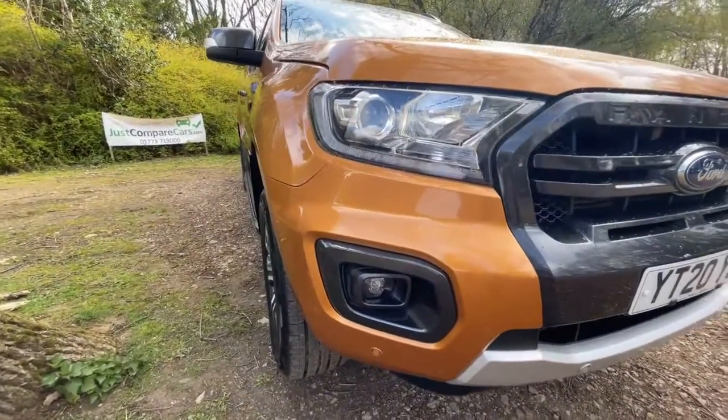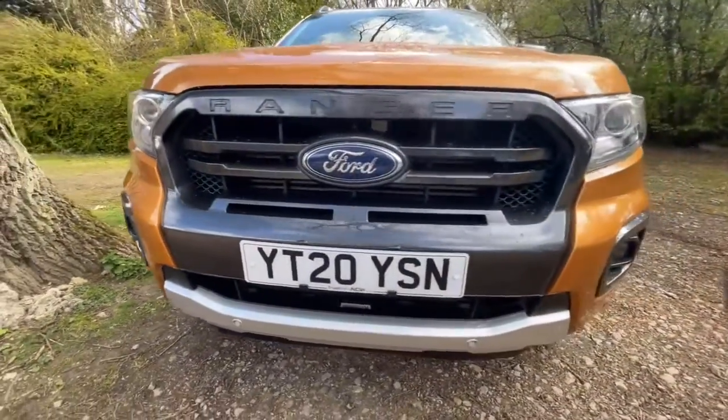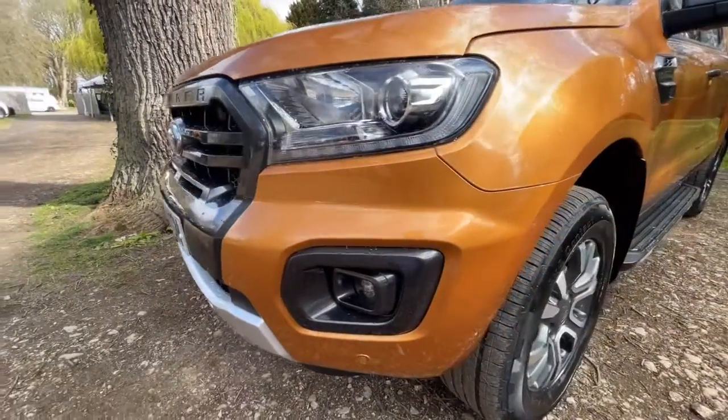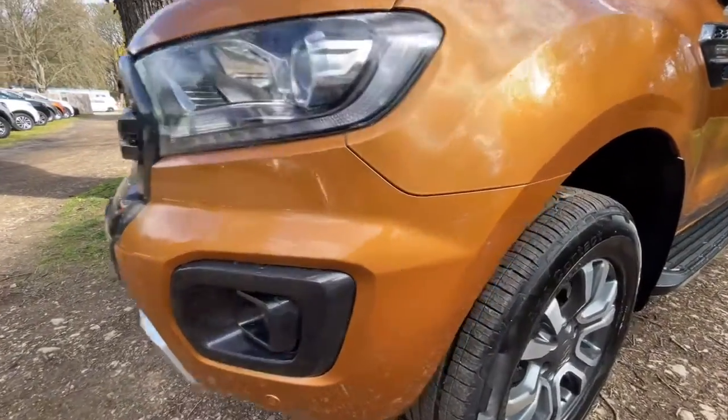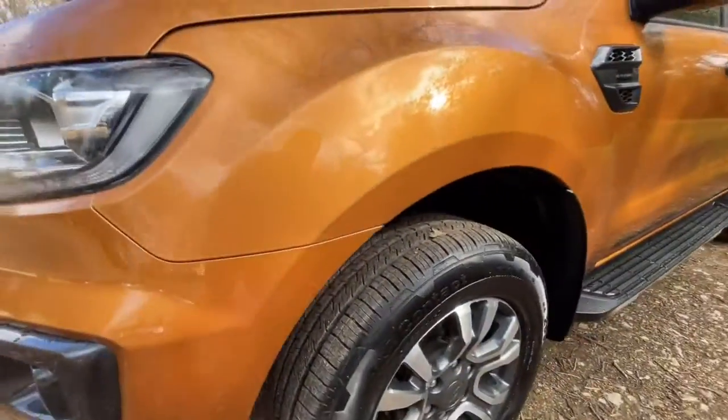So, driver's side headlight, front bumper, working our way around, the grille, and the passenger side headlight, all in fantastic condition. One tiny little mark just there, stone chip obviously.